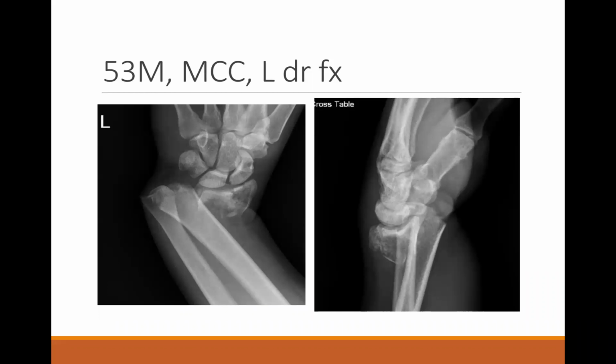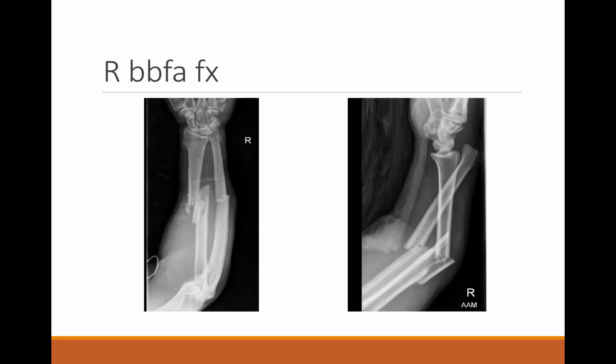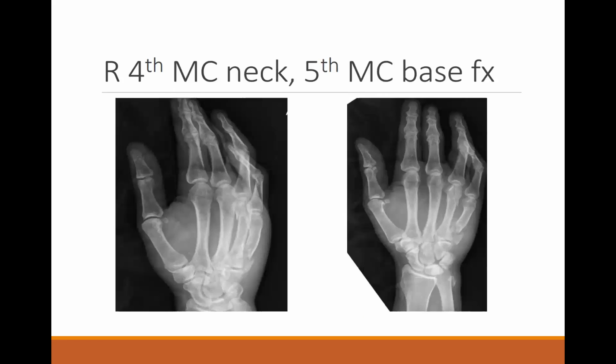Patient is a 53-year-old male who presented as a trauma after a motorcycle crash with a left open distal radius fracture, Gustilo type 3 mechanism. Also a right open forearm fracture, again type 3 mechanism, and a right fourth metatarsal neck and fifth metatarsal base fracture. He was initially irrigated and splinted in the emergency room. He started developing painful paresthesias of his left hand, on the side with the distal radius fracture. He also had bilateral mandible fractures.